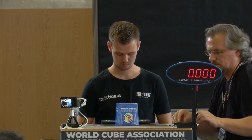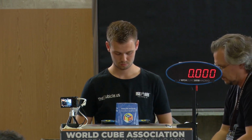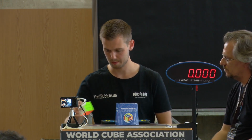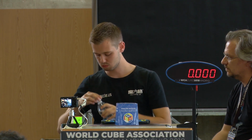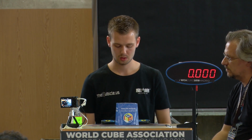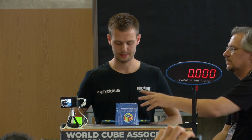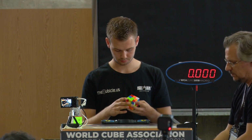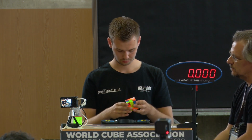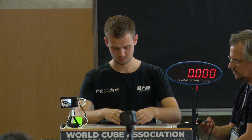This average could go either way for Mats because he has two 8s and two 6s. So if he gets his best time now, he gets a 7.19 average, which definitely puts him in the lead. So I think he needs around a 6.6. He needs about a 6.8 to be able to tie it. Yeah. This will be a good time for a PLL skip off of VLS. Oh yeah, that too.